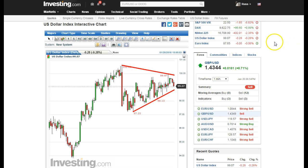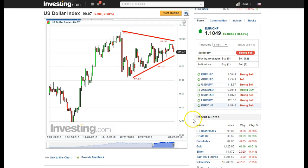We got the dollar here. This is a daily chart. You can see how it turned around and is gaining momentum on the downside. We'll see in the next couple days if we can break down on this flag pattern and see if it can hold up or break down.